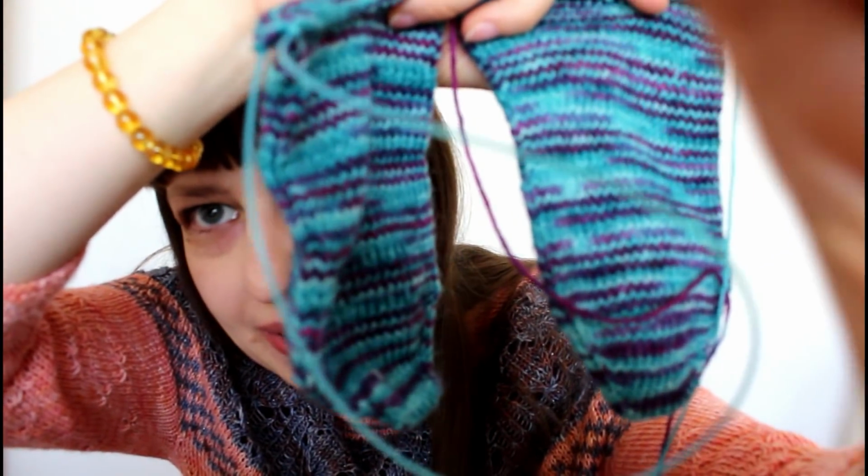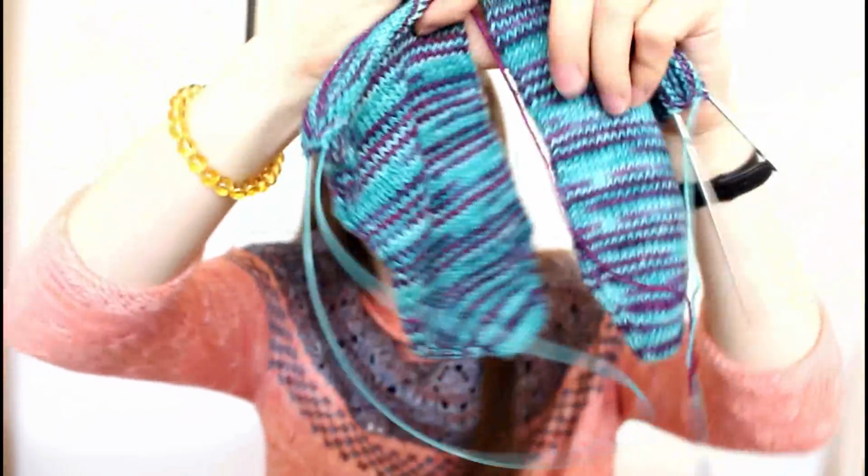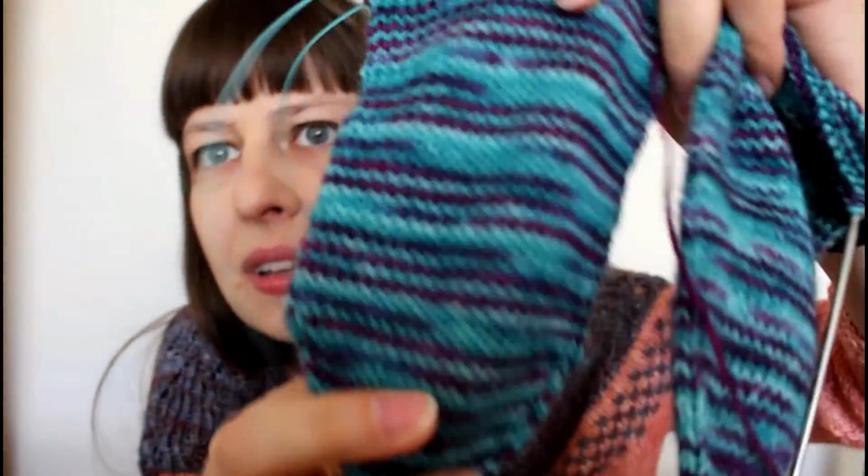I think my camera is probably better this week, because last week I was just using my phone.